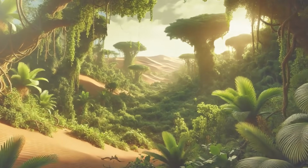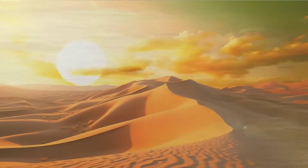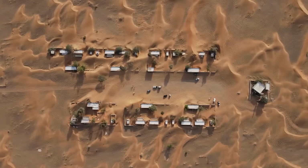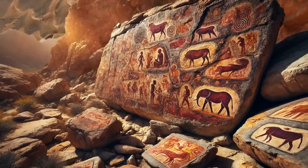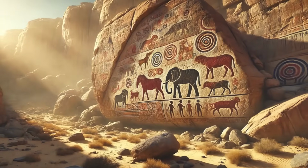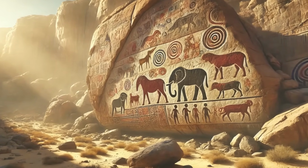But let's go back to the Green Sahara. So it transformed into a desert about 4,500 years ago. But today, we can understand how people lived in those times in the Sahara thanks to natural parks in Africa that have the ultimate outdoor art gallery. There are well over 15,000 ancient paintings and carvings depicting everyday life from around 11,000 years ago.